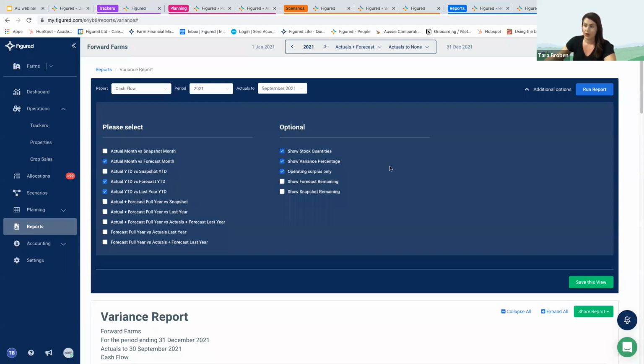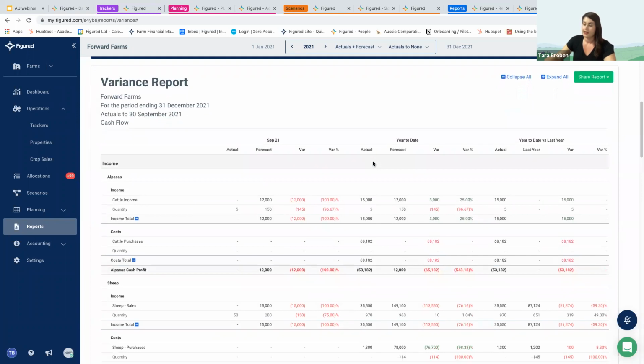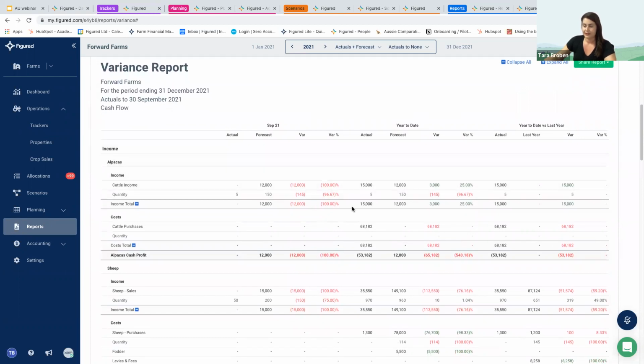Same goes for your additional options. Do we want to be looking at the stock quantities? Are we wanting to be looking at the variance percentage? So you can be running these reports straight from here. And I've populated this. My demo farm doesn't have a lot of data in there, but we can see obviously from the red figures pulling through here that we're not heading in the right direction.